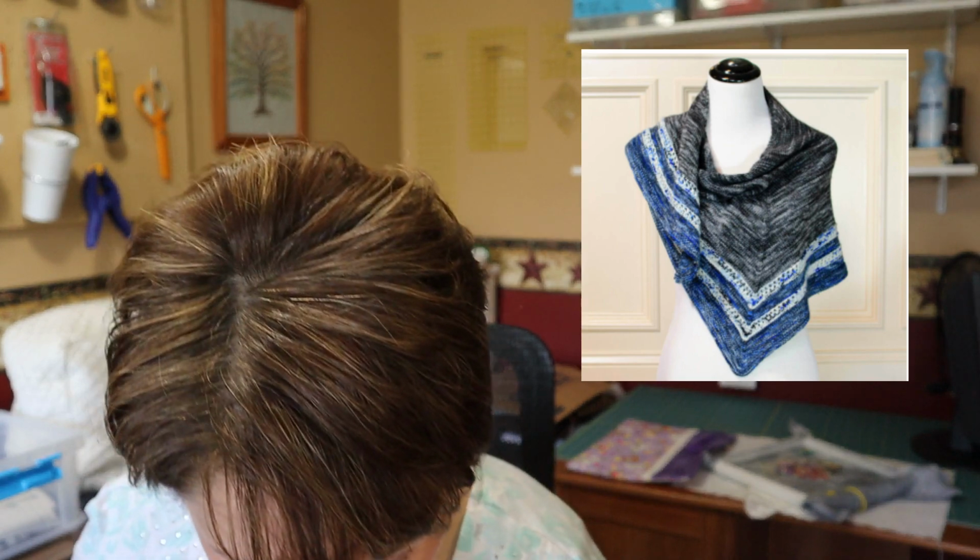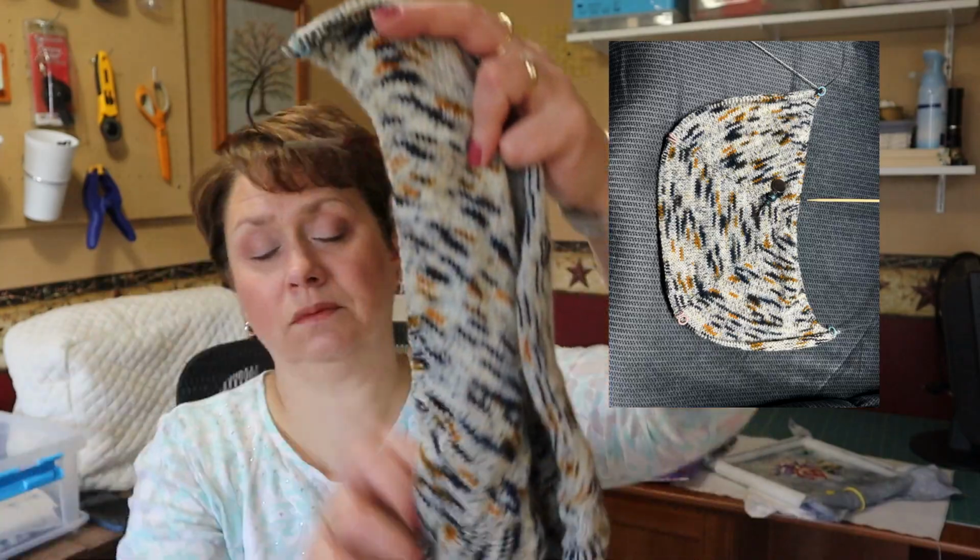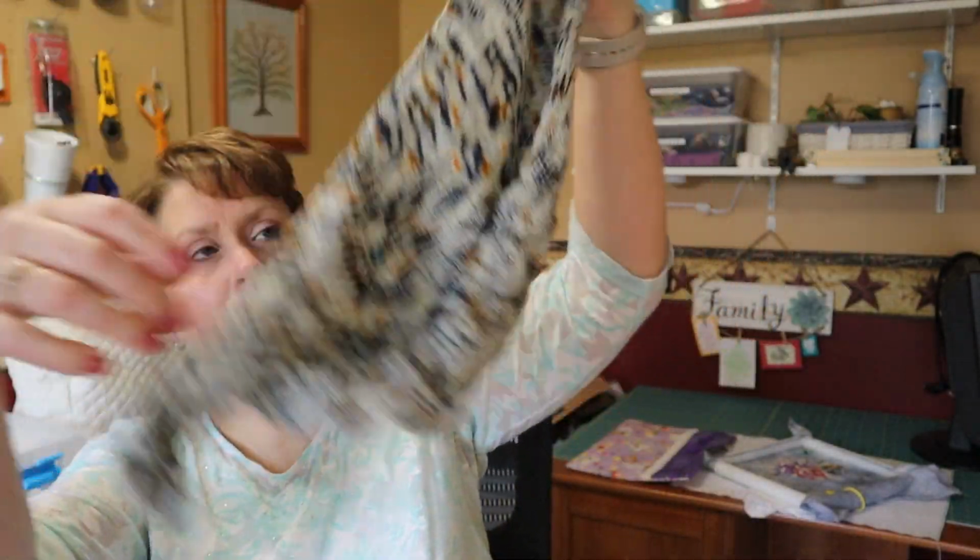And by quick, I mean quick. Here's a picture of the current project I'm working on. It is called Stormy Seas Shawl, I think. I will try to put a picture here of where it was the last time you saw it. And just to show that we have made progress, here's where we are now.